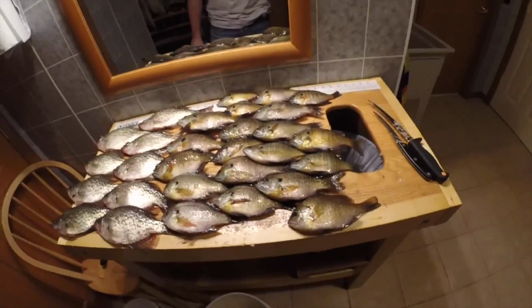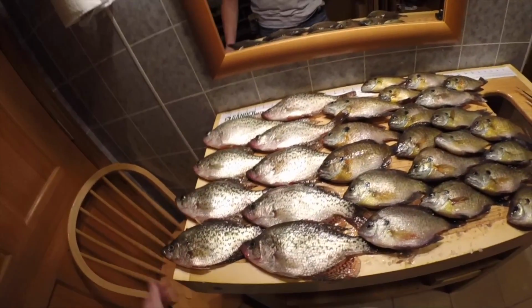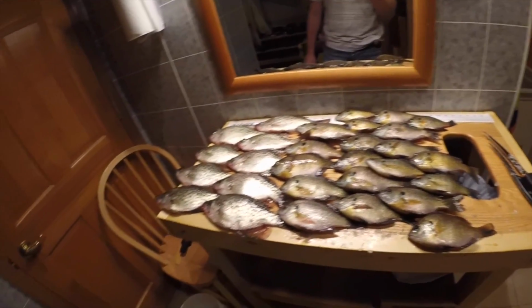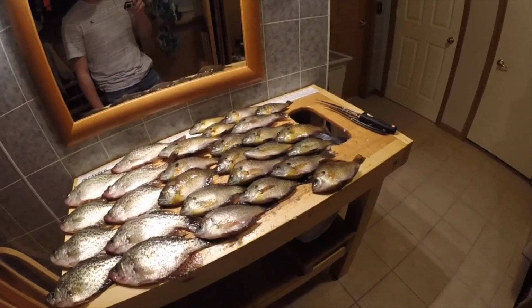So, pretty good day out there. Did pretty good in the morning. It slowed down in the afternoon. Really hard to get into bite. Very lethargic. But in the evening, you drop your bait down. You could barely get to the bottom and they'd start hitting.